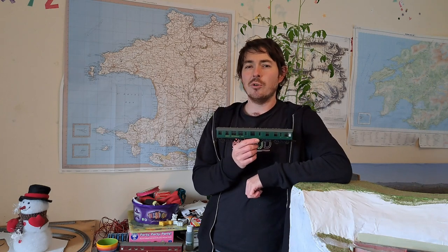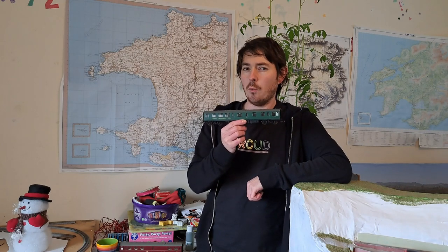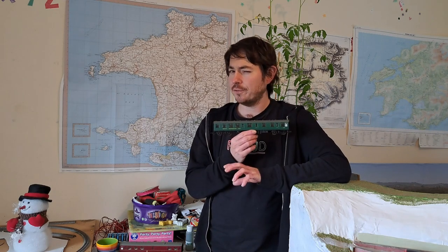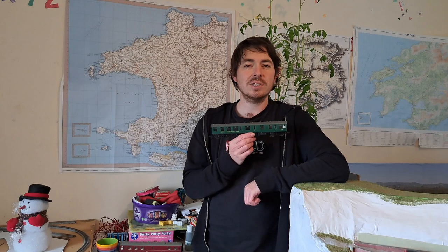So yes, that was the Hornby R4972 BR SR Restaurant Buffet Coach. So that's the S1765 is this number. There was another number available as well. I've got it from Hatton's. I think I forgot to mention that when I said it was on sale. But yes, I got it on Hatton's for just over £20.